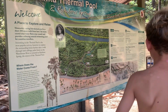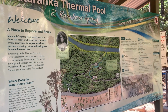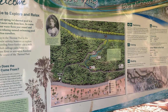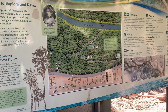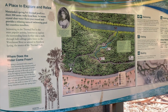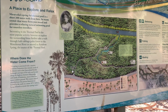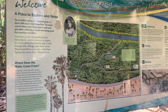The springs of this region had long been known by local people. However, it wasn't until World War II when the soldiers stationed at Mataranka dammed the spring and turned it into a relaxing pool. The water itself is associated with a massive limestone formation that extends north to Katherine into the Queensland border. Although the outcrops of rock can be seen along the highway between Mataranka and north of Katherine, most of the limestone is below ground. Wet season rainfall absorbed into the porous limestone is heated by the earth to 34 degrees Celsius before it's released into the crystal clear spring water.